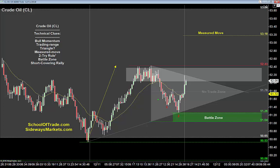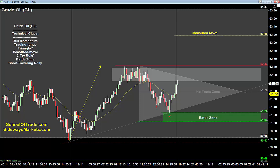Now, second scenario would be what if we're really bullish? What if we really run higher here right now? If we really run higher, well, now we know the market's a lot more aggressive than I think it is. Again, I think this is going to be a range as we go into tomorrow. But if I'm wrong, not to worry.